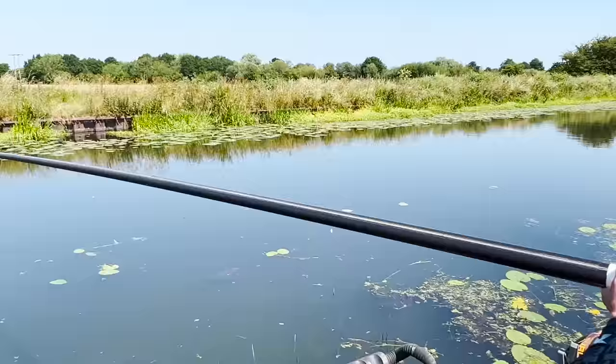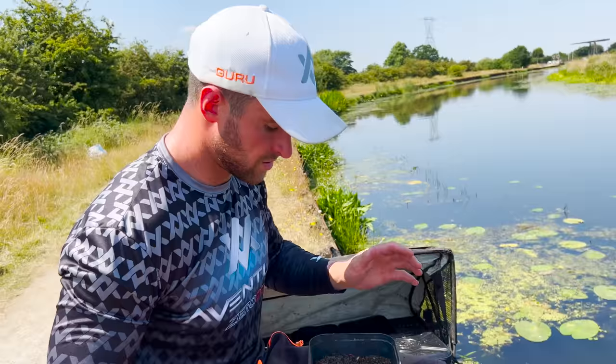Let's slide some bait in here. Let's catch some fish. Let's get fishing. Come on, you're going to start. Just plumbed up. Need to put a bit of bait in. Right. What you got in there?